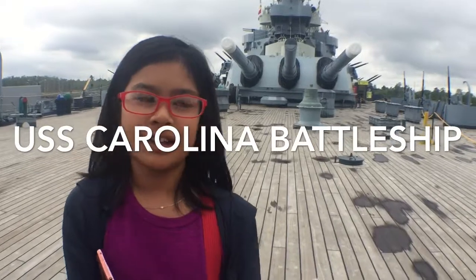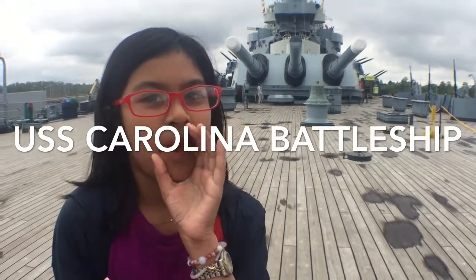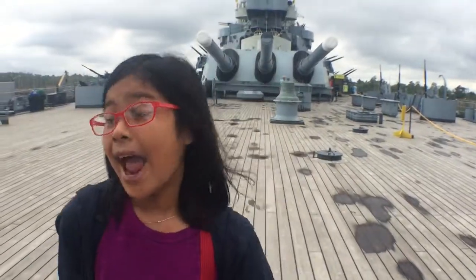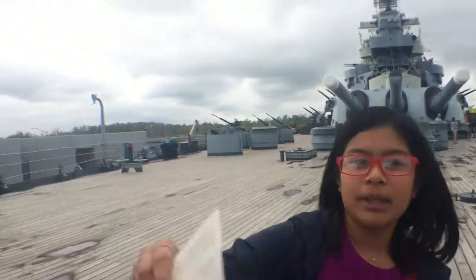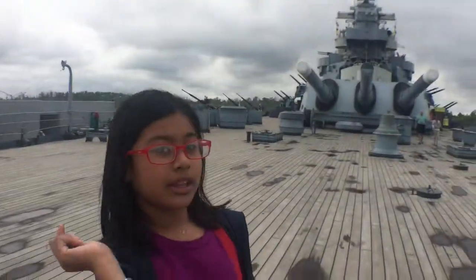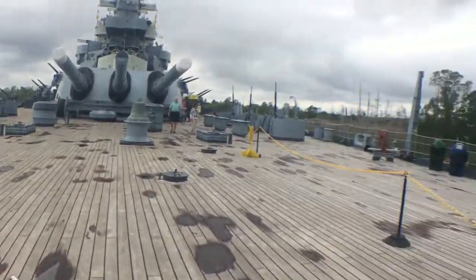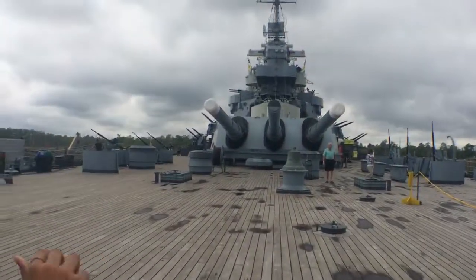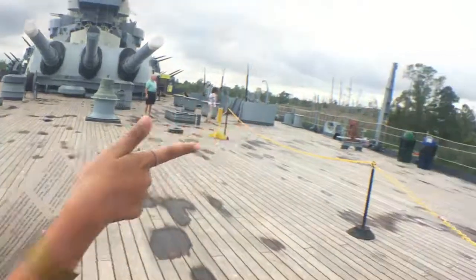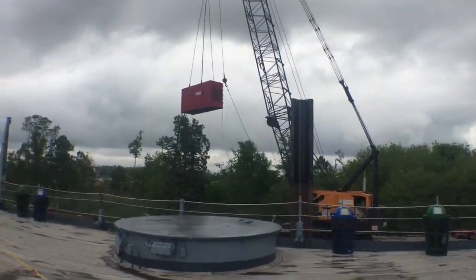Today we are now in the ship, in the USS Carolina ship. And beside me on my right is a plane that can land on water. And to my left is a giant cannon. And right over there, let's go.